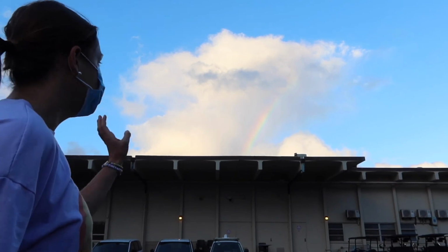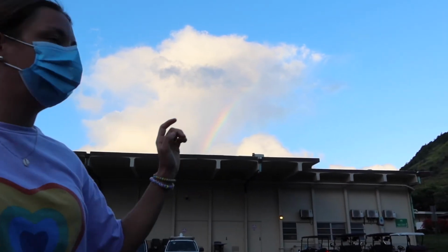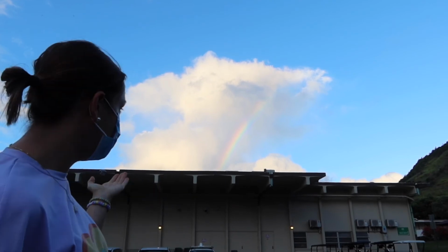Where's the sun? Okay, let's see where the anti-solar point would be. Probably there. So the sun has to be west. Is that west? Yeah, it's sunset. You can see red is at the top, violet's at the bottom. Just filming the rainbow.